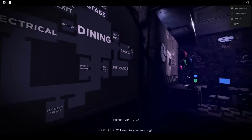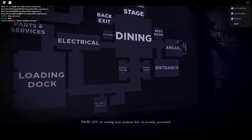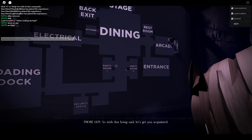Hello. Security office. Welcome to your first night. I'd like to congratulate you on behalf of Tony Stockos on earning your position here as security personnel. We know it's a big deal, so don't worry. We'll make sure you're given the tools necessary to complete the job. So with that being said, let's get you appointed.